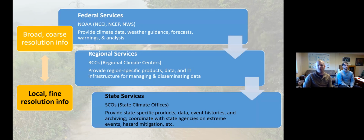For the climate office, big picture, where we fit in: of course, there are the federal services, NOAA, the National Weather Service, those types of entities that provide forecasts and historical data. Regional services: there are 6 regional climate centers. We're within the Southern Regional Climate Center group. That RCC is based in Texas at Texas A&M, and they do more regional products. For the Southern office, they do a lot related to the Gulf Coast, hurricanes, and severe weather. Each regional climate center has their own thing that they provide.